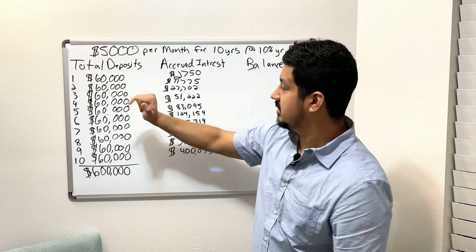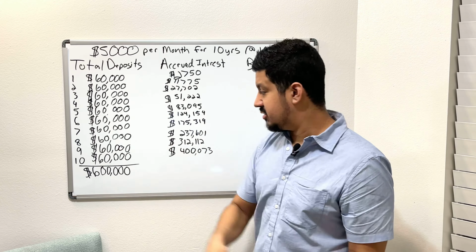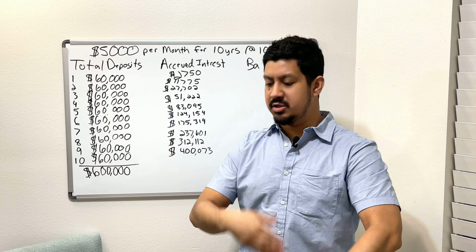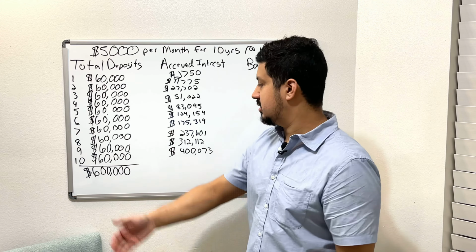And if you do that for 10 years, your total principal that you've invested into the stock market in your individual account is going to be $600,000. That's just the $5,000 that you've put in every month for 10 years. But compound interest is amazing. It does amazing things.